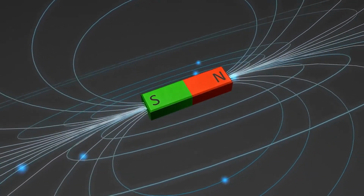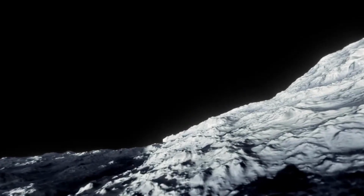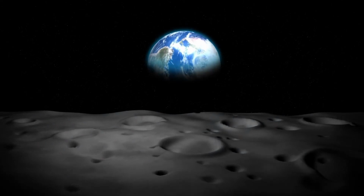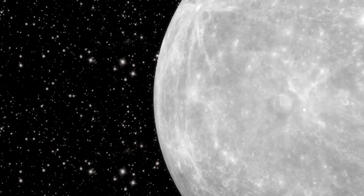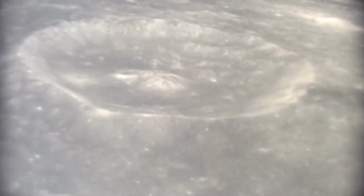Even stranger is that these magnetic anomalies are concentrated specifically on the far side. Could it be that the moon, like a shield, once exposed it to cosmic bombardment, and the magnetic field tried to protect the surface? Or are there ancient rocks hidden here that have preserved the memory of times when the solar system was young and chaotic? They make you wonder, what if the moon wasn't always dead? Perhaps beneath its crust, embers of past activities still smolder, ready to awaken.